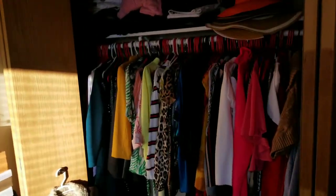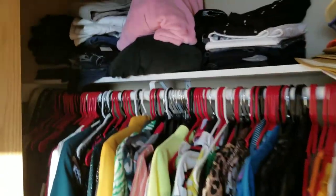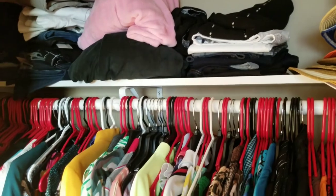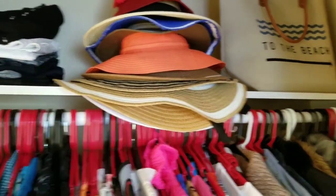But this is the closet, and I also have a whole long side for my jeans, for my pants. So that's my pants, you see all over there. My robes, I'm going to have my robes nicely organized, right? I got some in the bathroom. These are my pants. These are my hats. See, I have like 12 hats right here.